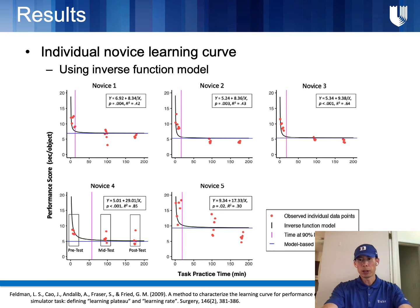This figure illustrates the inverse function model used to understand each novice's performance growth throughout the training. The pink vertical line corresponds to the moment of reaching 90% of learning plateau during the training, suggesting that all the novices experience sufficient behavioral training at the end.